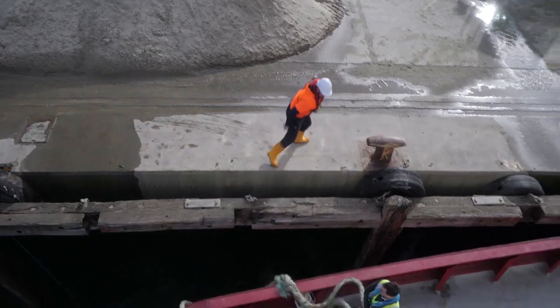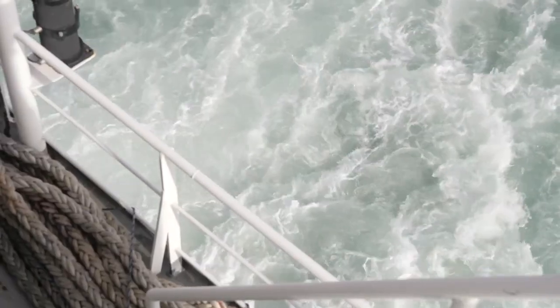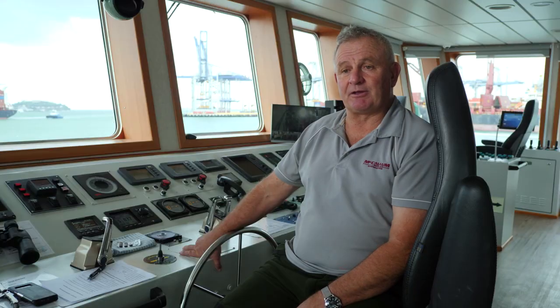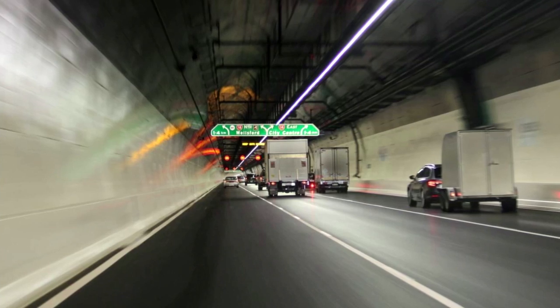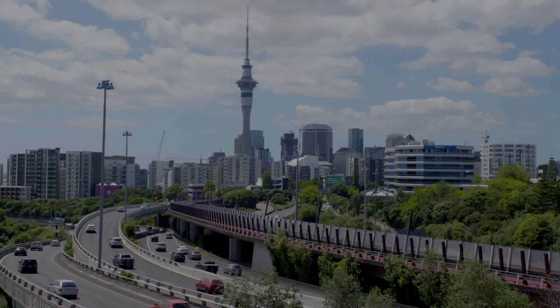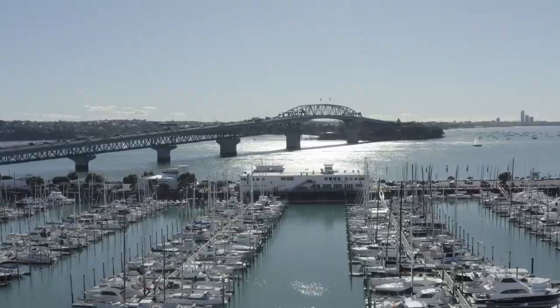McCallum Brothers basically is a shipping company. The majority of our work is done extracting sand from the Pākiri region. The sand is used for concrete production and particularly at the moment in the infrastructural work. So currently we're supplying the central rail link, the central interceptor. We've also been involved in the Waterview tunnel. It's got our sand all through it. The Newmarket Viaduct, the Sky Tower, the Harbour Bridge, all the port wharves. So it's been a major part of Auckland's infrastructural development over the centuries.